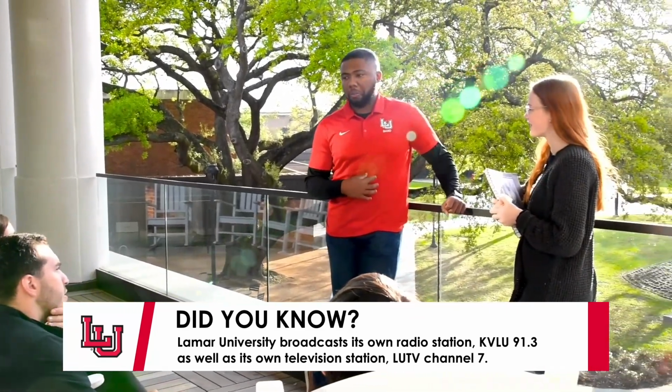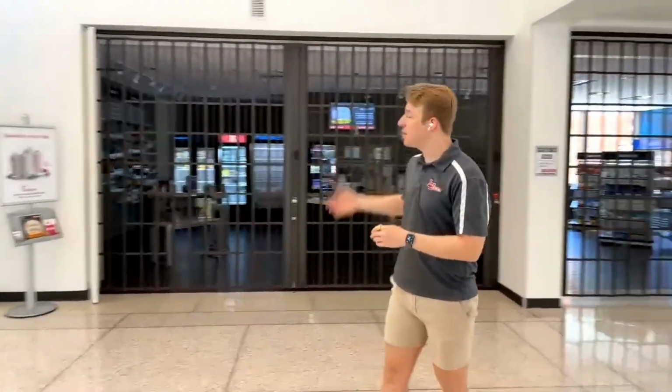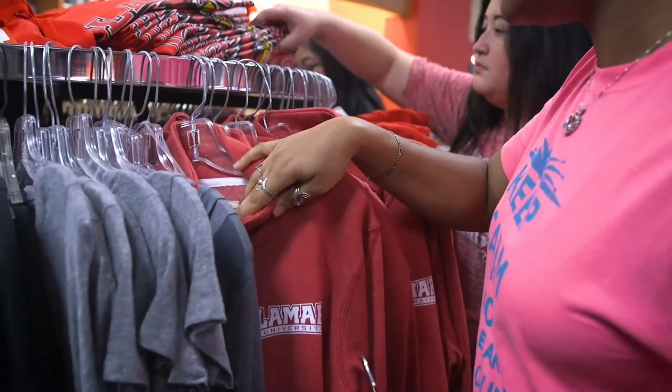So as we walk in, off to my right, you can see we have a couple of important things to note. Firstly, we have the market at the Setzer Center, which is kind of just a cool little place to come and get like a snack or a drink in between class, especially if you're kind of in a hurry. Next, we have the campus bookstore right here, which is a really good spot to come and get LU apparel and merchandise.